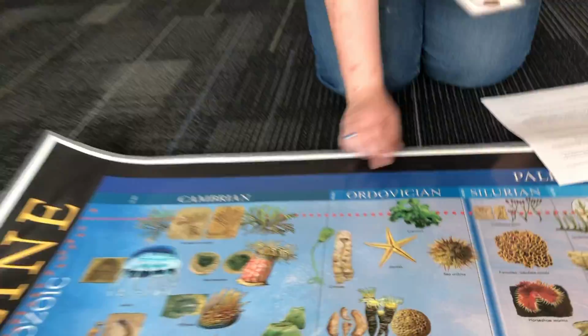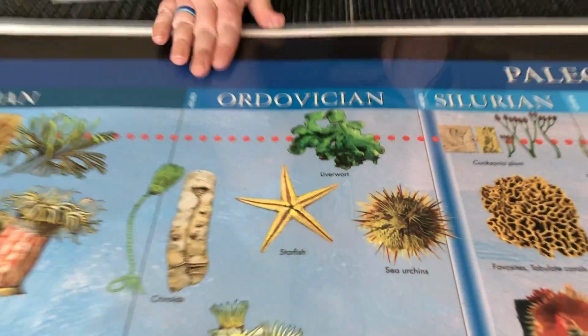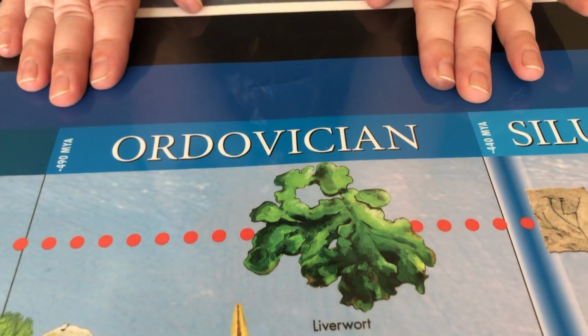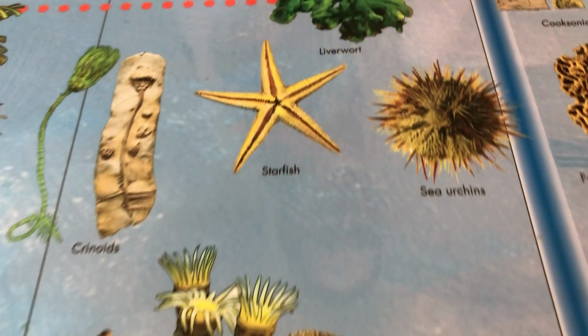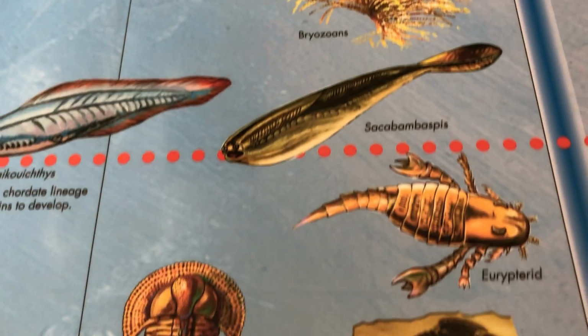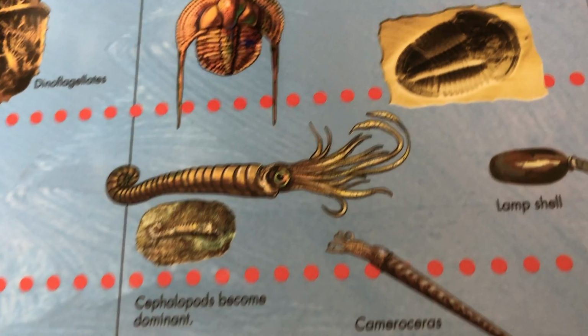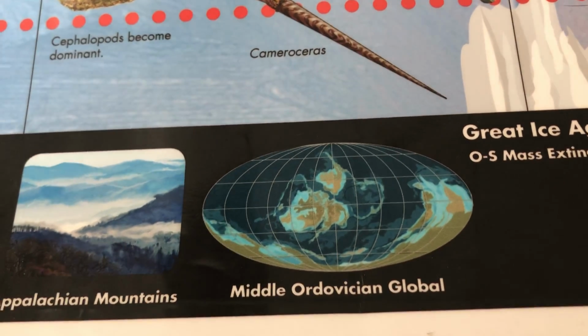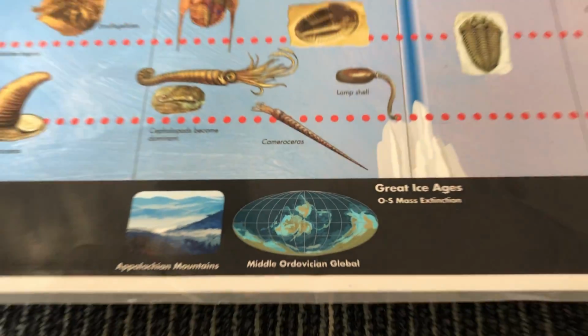All right, next we're going to talk about the Ordovician period. So the Ordovician period is right here, part of the Paleozoic era, and it lasted from 490 million years ago to 440 million years ago. The name Ordovician comes from the Ordovicians, who were the people who lived in a particular part of England where the first fossils of this period were found.